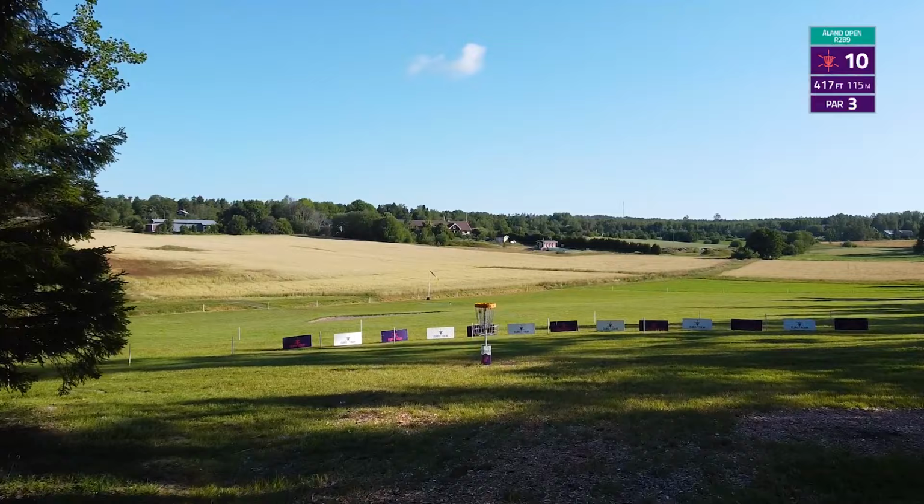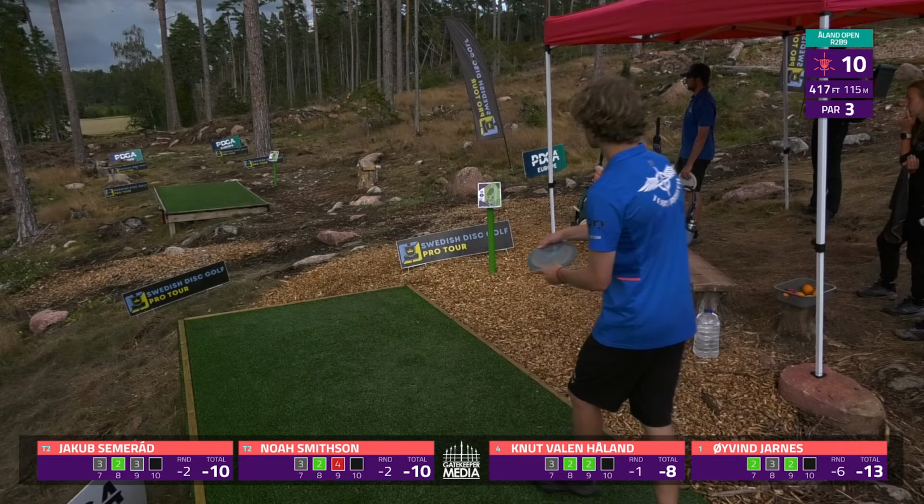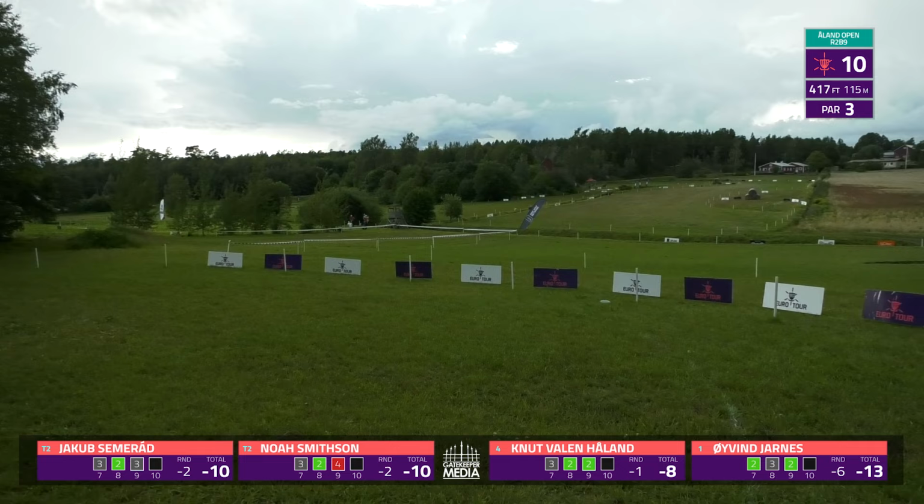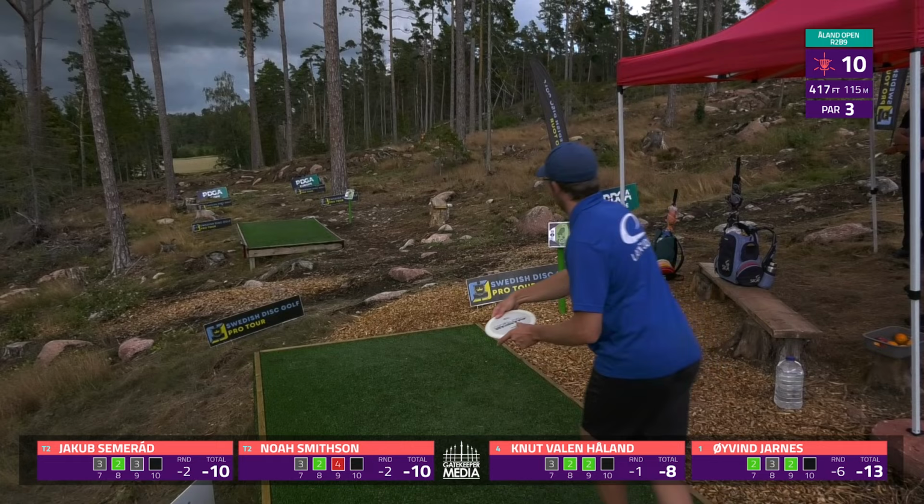We're going to start here with hole 10, par 3 at about 420 downhill. And you can just see how dark that cloud is behind them. Most of the guys here are just going to go to the right, throw a big hyzer, have it try to leak in. This is going too deep, though. Finds himself out of bounds with Knut.